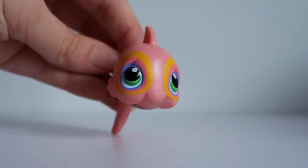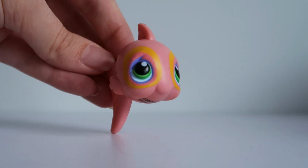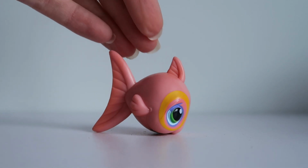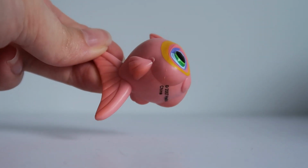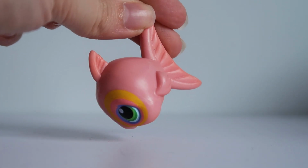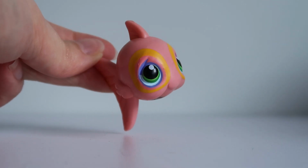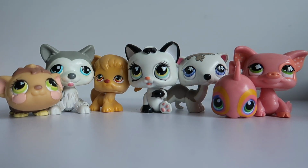It really makes me wonder if Hasbro had planned to release a fish that looked like this, but because of the tail shape, it just didn't really work out, like he's permanently looking downward. So it's really cool to imagine that they had an idea for this pet but never fully went through with it, and just decided to use it for promotional stuff instead. So there is all 7 of my promo pets.